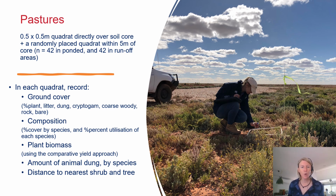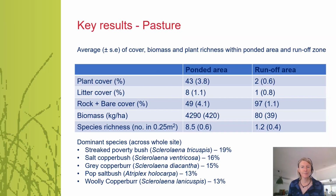For the pastures work, we looked at ground cover, plant composition, plant biomass, and utilisation. Overwhelmingly, there was a significant increase in plant cover, litter cover, biomass production and species richness in the ponded areas when compared with the runoff areas. For example, there was over 4 tonnes per hectare of biomass in the ponded area compared with only 80 kilos per hectare in the runoff area.